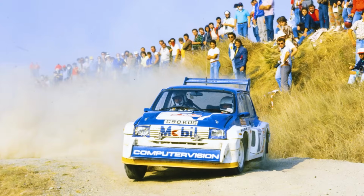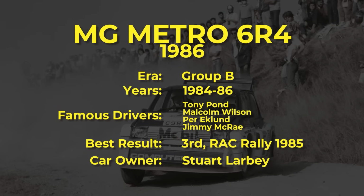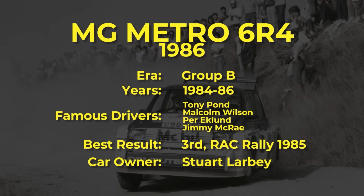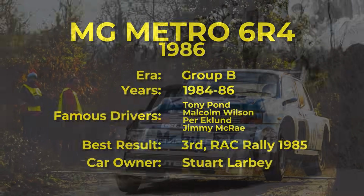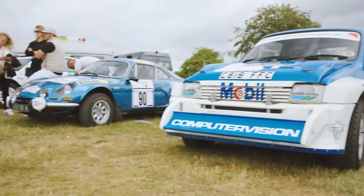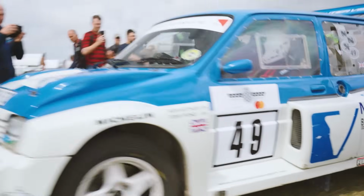While the four-wheel drive 6R4 wasn't the most successful, it arrived on the scene just 1 year before the FIA scrapped the Group B rules due to escalating speeds. Usually piloted by Tony Pond or Malcolm Wilson, Pond scored its best result of third at the RAC Rally in 1985. Our example was driven by Pond in Portugal in 1986, and its unique sound and look has made it a WRC icon.